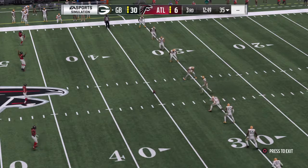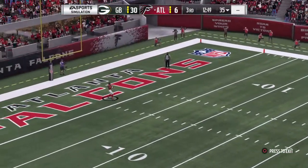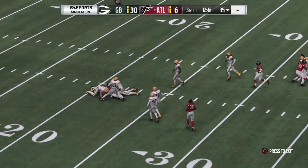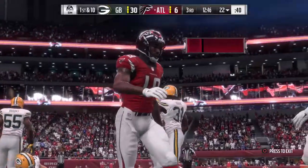Crosby on now to kick it away. Fielded about a yard deep. And he's up past the 20 to the 22-yard line.